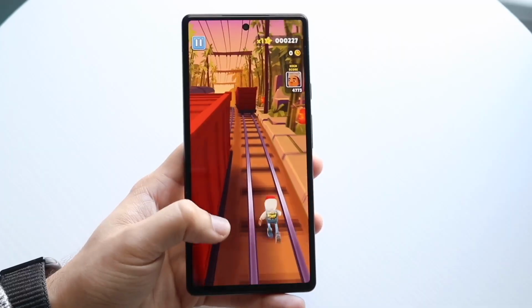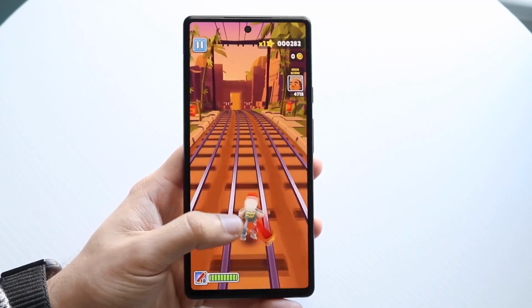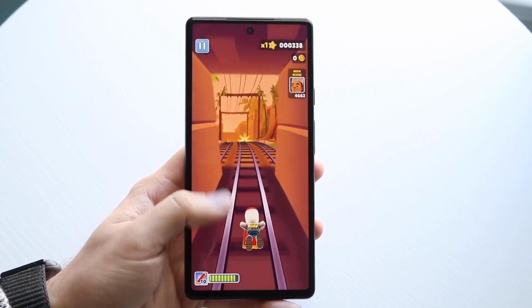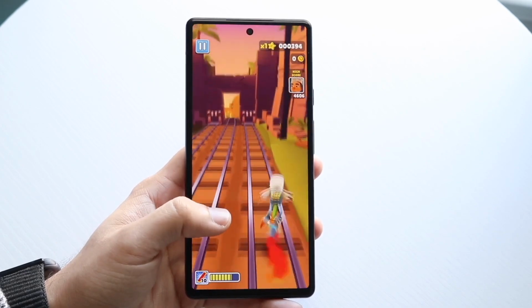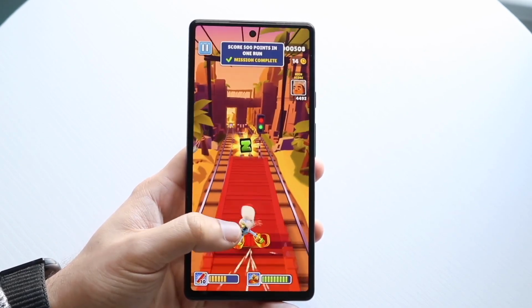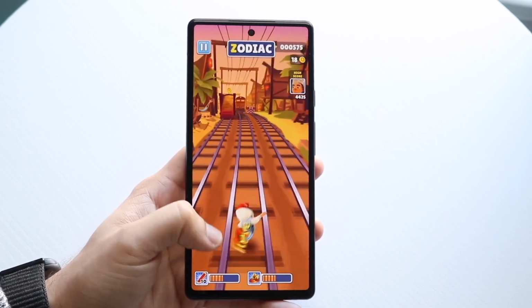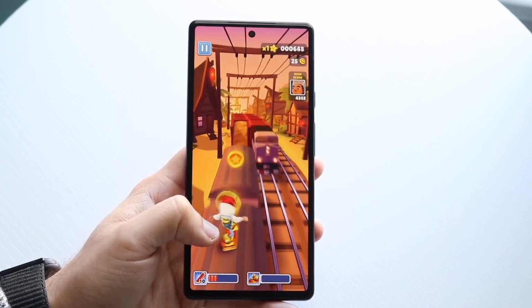The only issue I have is that the Tensor chipset really isn't the craziest best chipset of all time. And I do feel like Google could be doing a little bit of a better job here. I still think the Snapdragon chipsets are just so much better from everything I've tested. And that's kind of annoying for this particular phone. Yes, they're making changes here and there for every generation, but I still feel personally that Google could be doing a better job for these chipsets.